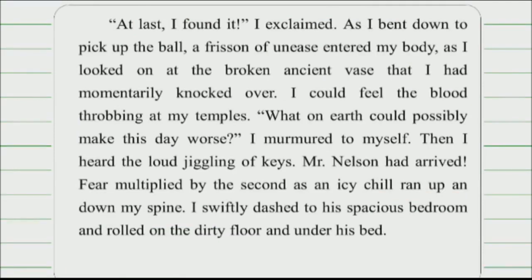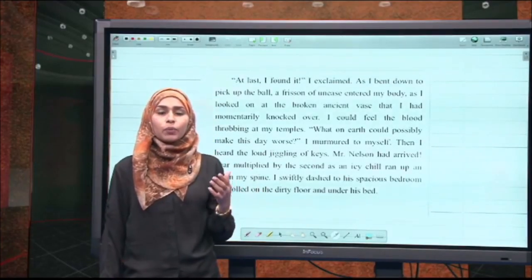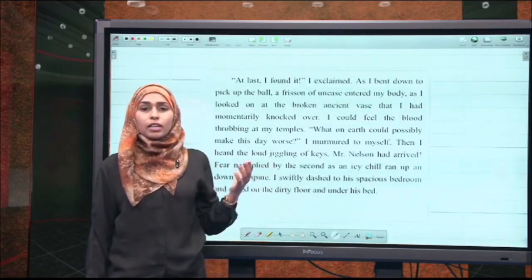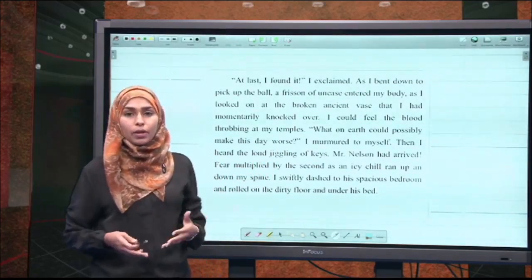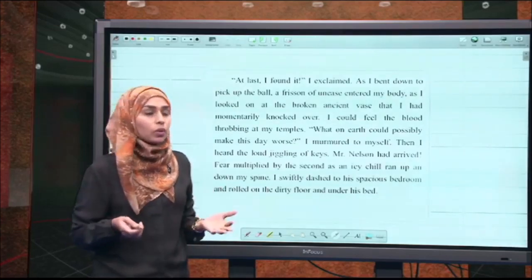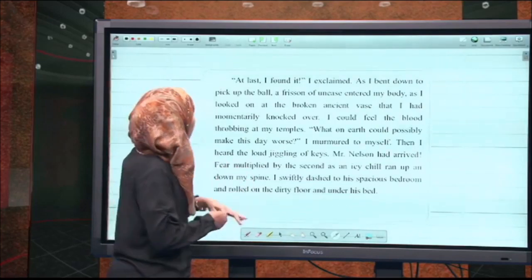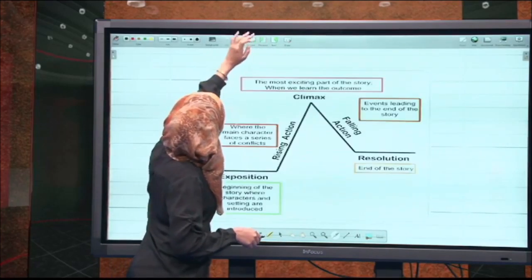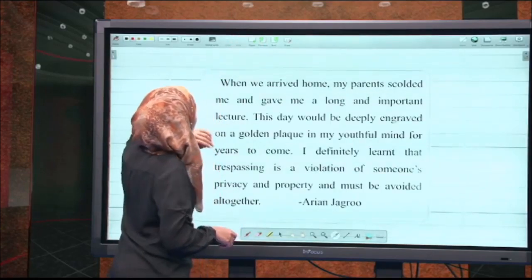The first conflict, as we know, would have come from the first paragraph where the ball was hit through the neighbor's window. Now, that is the main conflict. That is the entire cause of the problem. So the ball was hit through the window. Now, what are some other conflicts that this person faced? I probably just have a mix-up there, but I'm just going to go back to this paragraph.